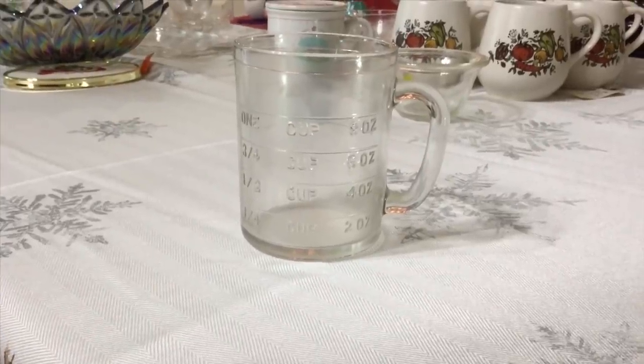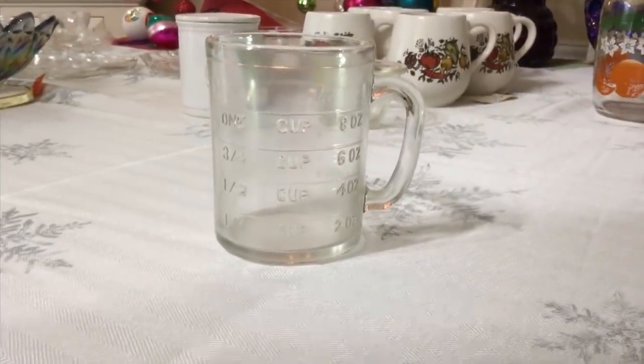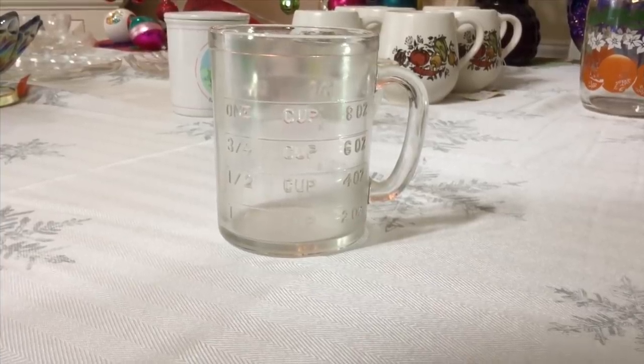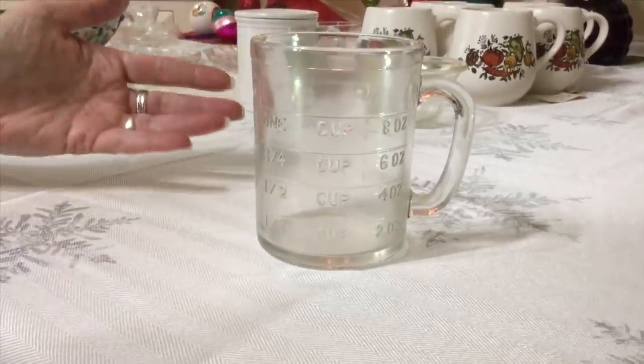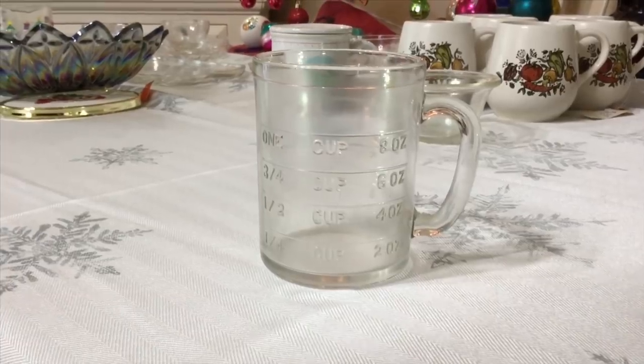Saw this Hazel Atlas measuring cup on these shelves at the Salvation Army. It was marked $2. Thought that was kind of a lot, but I picked it up because I was very interested in it. You can see it's a measuring cup, but it almost looks like a mug. It has no spout to it. They date to the 1940s, early 1950s.